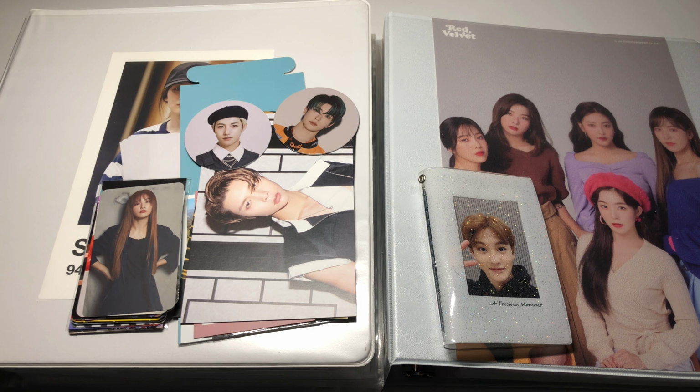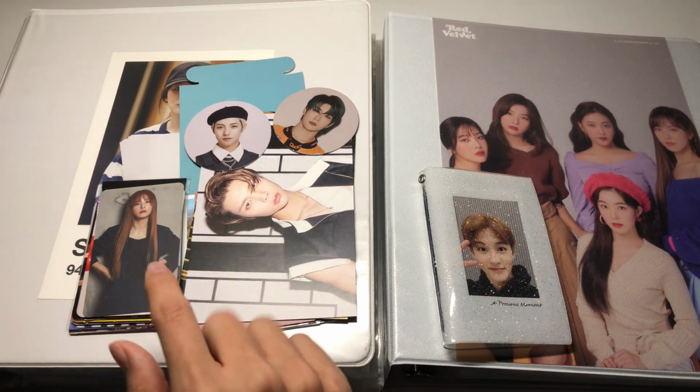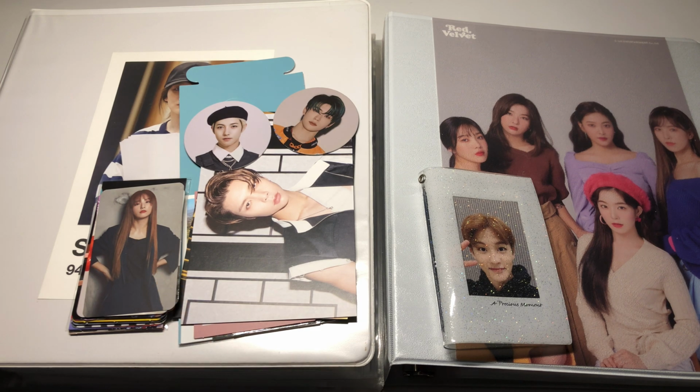Today I'm going to be organizing my binder like I said before, and I thought it'd also be fun to talk about my 2021 collection goals. So this is going to be a really chill organize and chat with me, and let's get right into the first binder. I think I'm actually going to start with my Solgi binder since I only have a few cards to put away today.